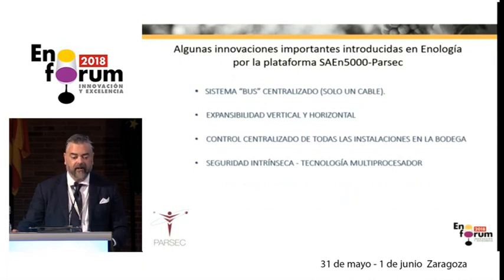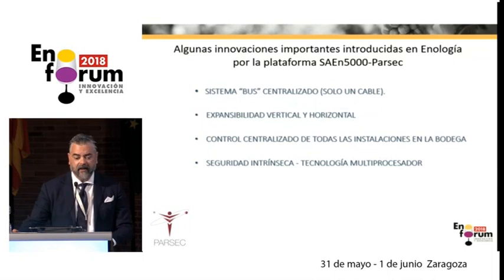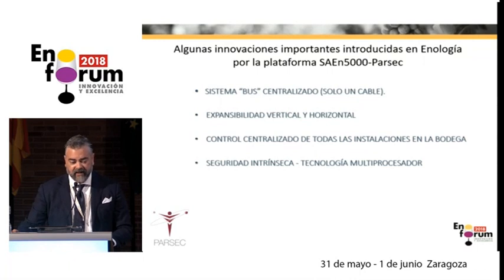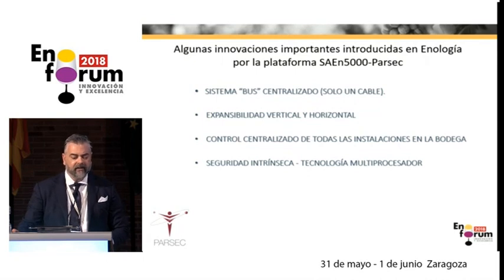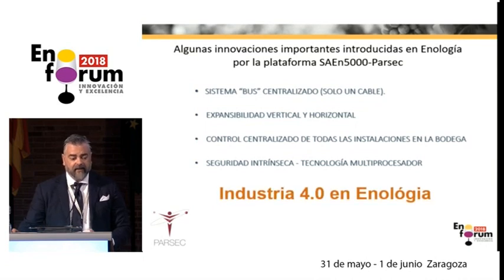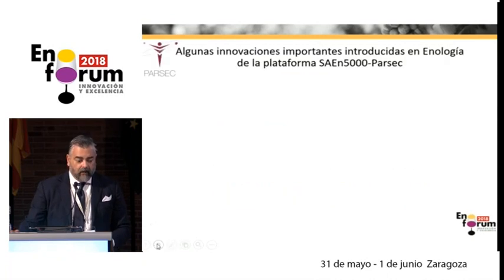Some important innovations introduced in enology, thanks to this SAEN 5000 Parsec platform, is the centralized bus system with just one cable, one wire, vertical and horizontal possibility to be expanded, centralized control of all installations and facilities in the cellar, in the winery, and intrinsic security thanks to the multiprocessor technology. All these technologies can be introduced as a 4-point industry applied to enology.